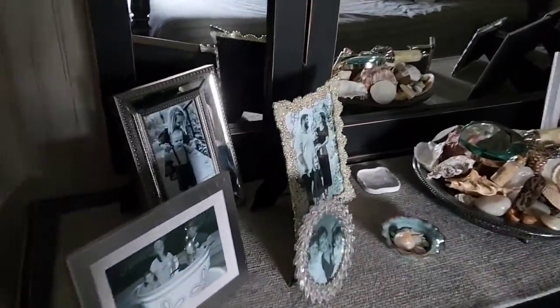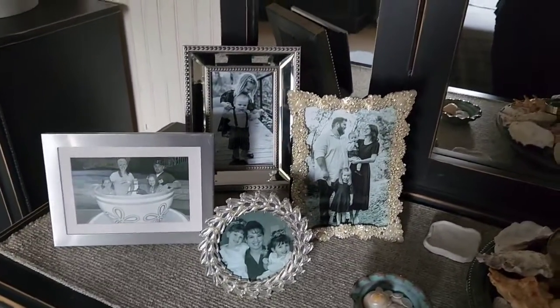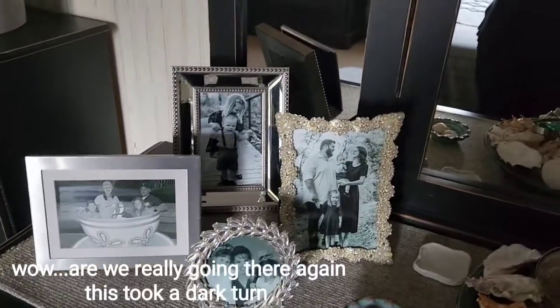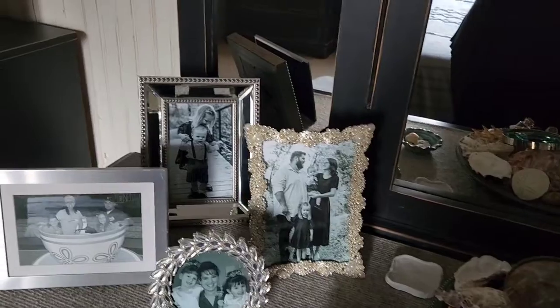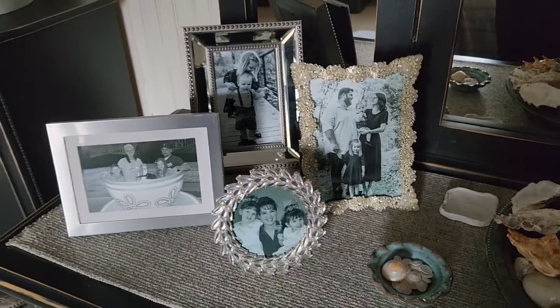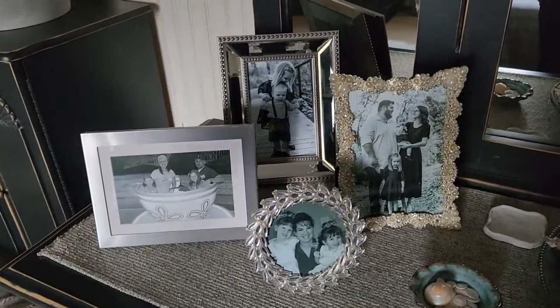Okay, I'll do a little walkthrough. I love photos. I didn't have a family growing up. If you've been here for a while, you know I was adopted by my grandmother. Between all of the things that went on, I ended up with a grandma and an aunt, and that was my whole family. So I never had the nuclear family, not for a day.